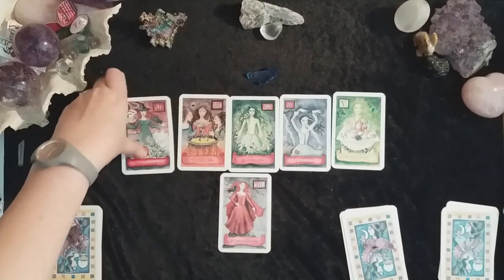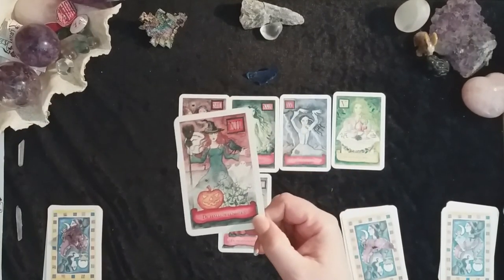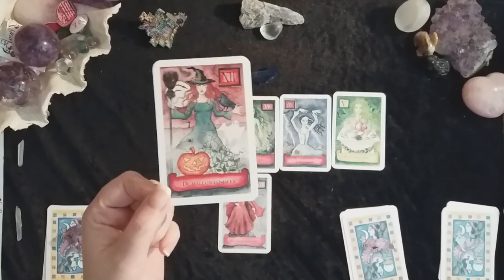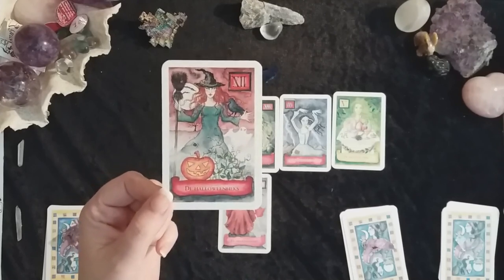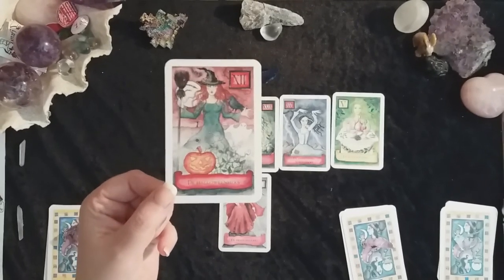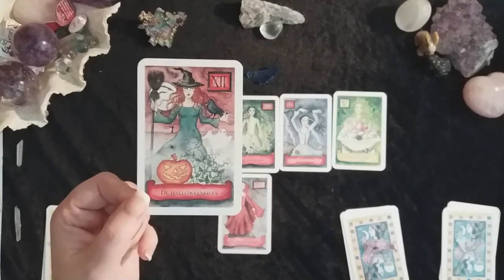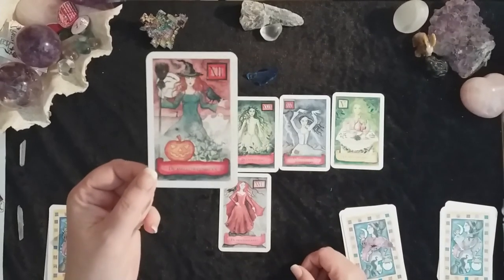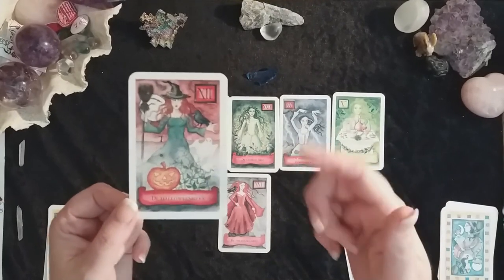So the Halloween witch tells me that you are very connected with the other realm, the realm where the dead and the spirits reside. You may even be the person that can see ghosts or deceased people and see entities around you or other people. So you are a medium-like person. You can contact these spirits as well, and they may feel drawn to you because they know you are aware of them.